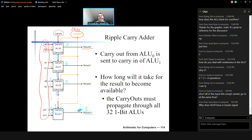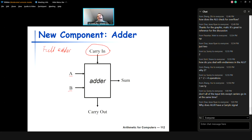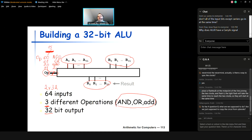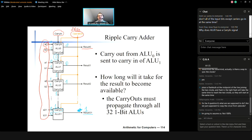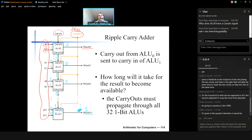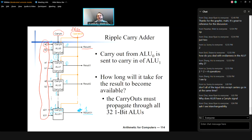Why does ALU 0 have a carry in signal? Well, for one, we have a standard component. This is the component that we're using. It has a carry in, and unless we have a good reason to design one of the ALUs for a specific bit position differently, we would prefer to just use ready-made components. So what do we need to supply to the carry in of the least significant bit? Yeah, interchangeability. I like how you put it. That's a strong point. You don't want to have custom components unless you have a good reason to.